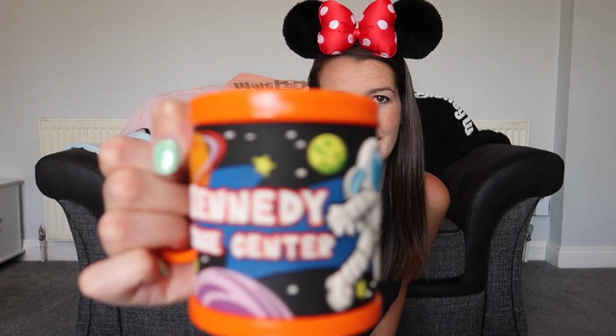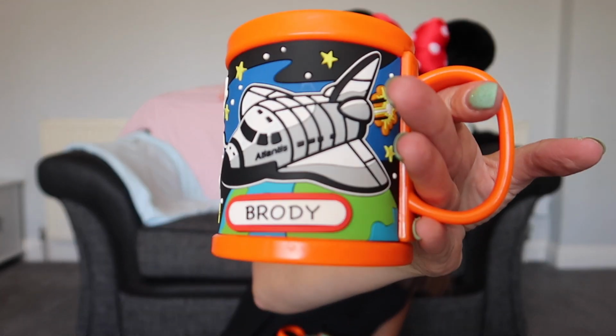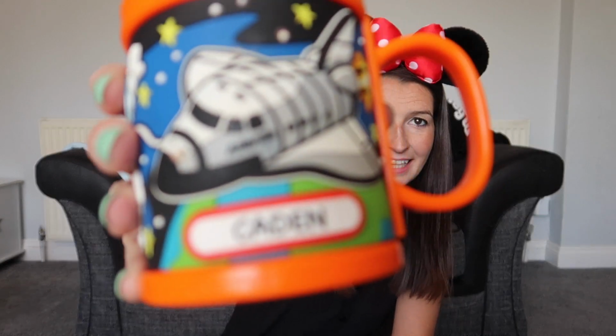And my favourite buy from the Kennedy Space Center was these mugs. Kennedy Space Center with an astronaut and a space shuttle, but my favourite bit was Brody spelt correctly and Caden spelt correctly. Never ever have I come across any item personalised with my child's name exactly, and I managed to get both of them. Literally, it made my day. I know that's really sad, but it actually made my day.